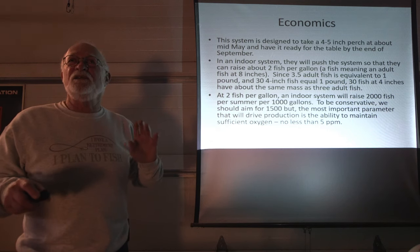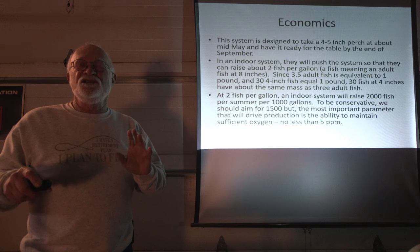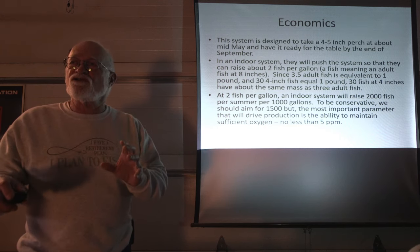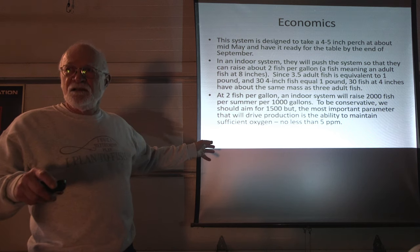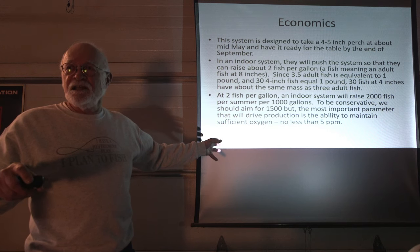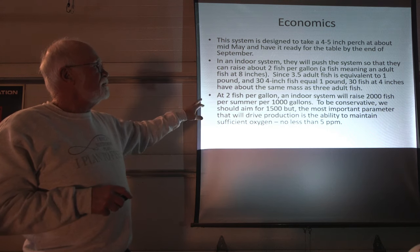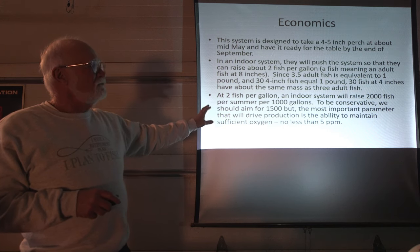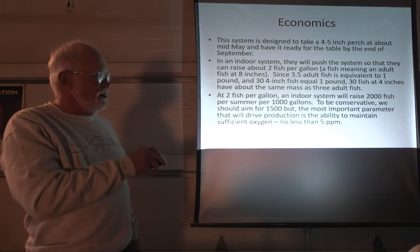And I don't want you to be cheap. I want you to pay attention to what it actually costs to get the job done. And make sure the fish are satisfied and it's all oxygen. So what do we have? So the bottom line is right here.